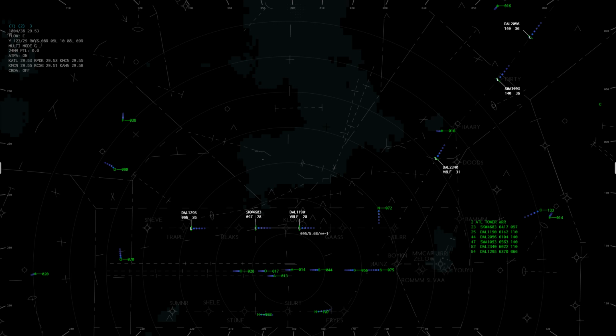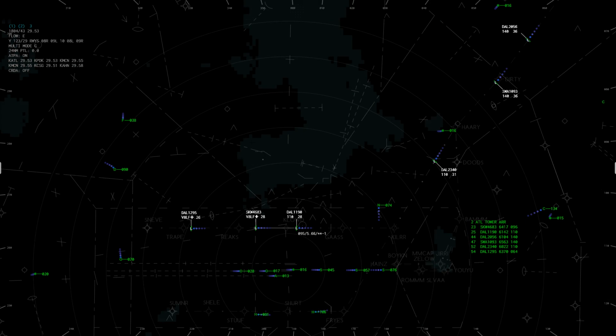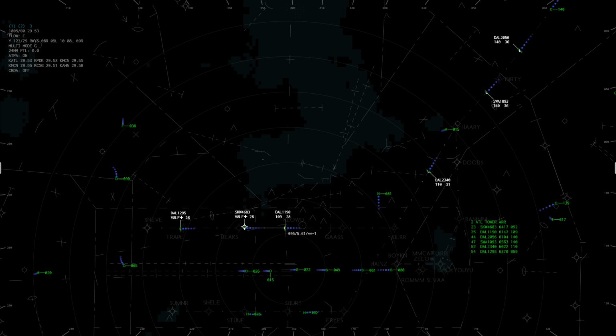Atlanta approach, good afternoon, Delta 2056 is with you, level at 14,000 with information, at DSM 270 knots. Delta 1295, turn left heading 180, descend 4,000. Left 180, down to 4,000, Delta 1295. Skyways 4683, fly present heading, maintain 5,000, speed 210. Continuing on 275, descend to maintain 5,000, maintain 210, Skyways 4683.